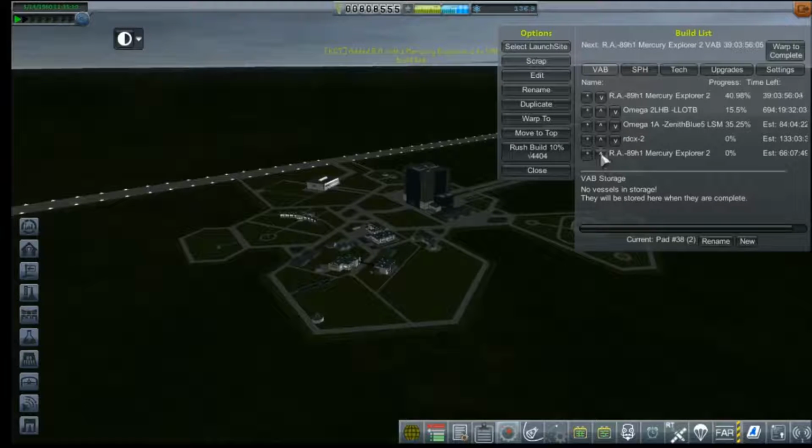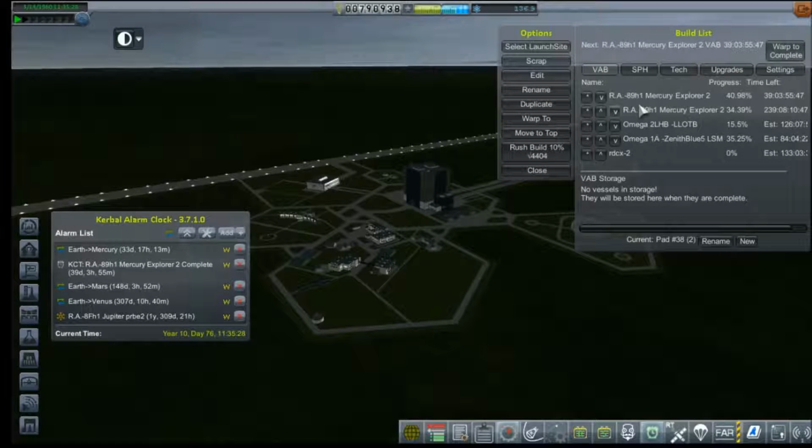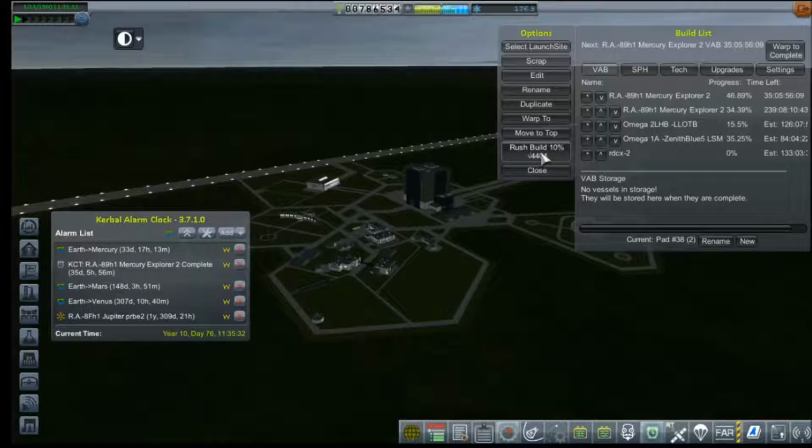Duplicate? Yeah. We need to do that. And we need to rush it along a bunch to about 35 or so percent. Oh man, how long until our Mercury window? 33 days. Oh, damn it. Yeah, that 7 days really cost me. So now we need to rush build some more. 33, 31. All right, 28 days. Man, dang it.